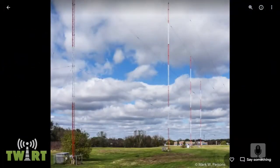So let's look at some more pictures. We don't have a lot more time in the show, and I want to get to some more of these pictures. We got a picture of some towers here. What is this we're looking at? This is the Minneapolis station with the 4 towers, where they combine the 2 stations. So all 4 towers are hot with the 2 stations.